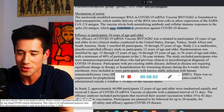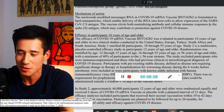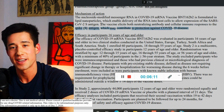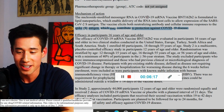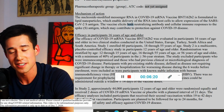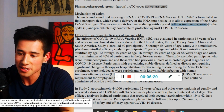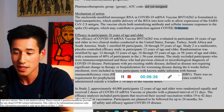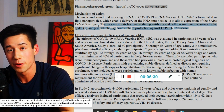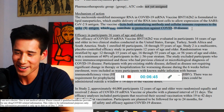I like how they say may contribute, as if neutralizing antibody and B cell and T cell responses to the antigen might protect you. Just maybe. If it's possible it's caused by something else, you don't know. We don't know what it's caused by. But perhaps it's possible. There's a chance that it's being caused by these antibody and B cell and T cell responses that we found in the phase 1 and 2 clinical studies. It's possible that that's what's protecting people against the COVID-19 disease, but we don't know. We can't say for sure. We got to do more research about this. I like how they always write this way.